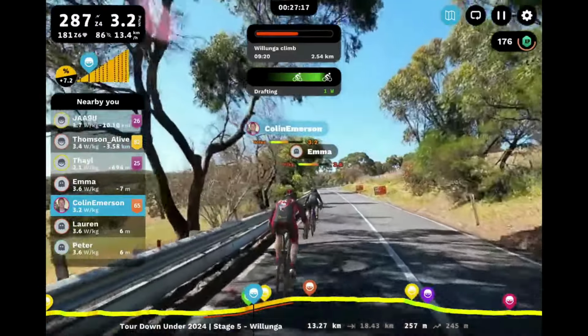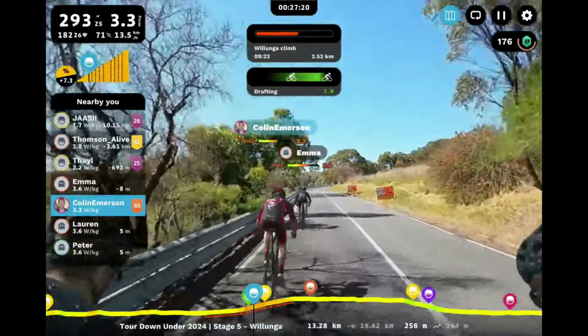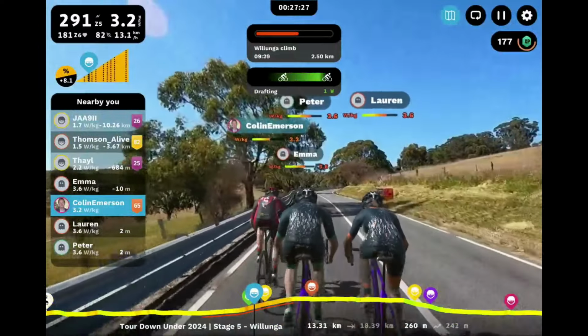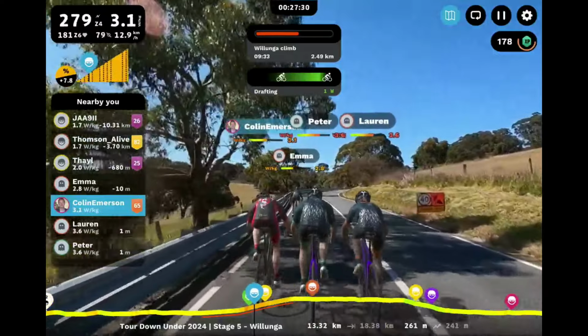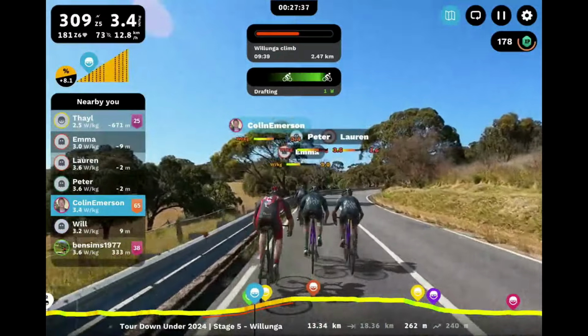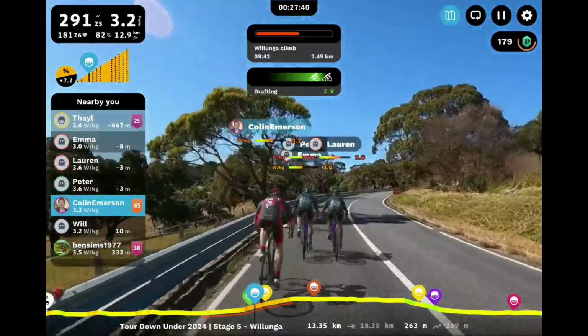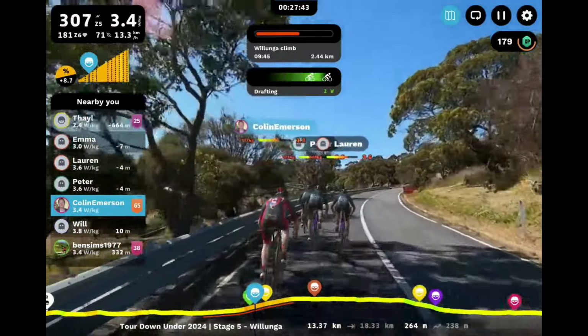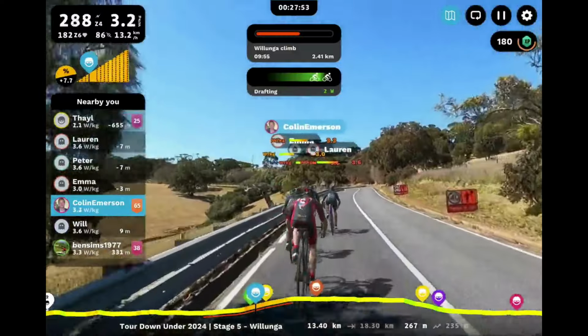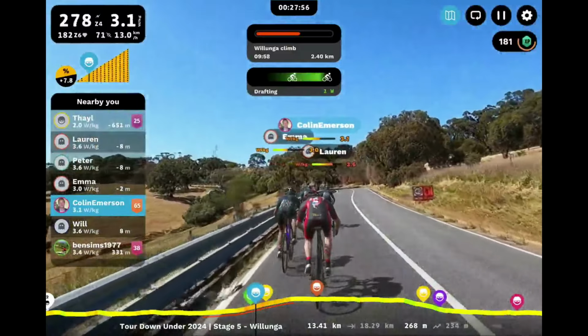So I've been watching here as I'm riding. I'm chasing this guy up the hill called Thayl, slowly dragging him back. But at the same time, too, I can see that green bubble on the bottom of the map. That's Ben Sims, 1977, and he's slowly starting to pull me back, too. So kind of playing a little game here now of, do I want to be caught? Do I want to get away? Of course, my answer is I never want to get caught.